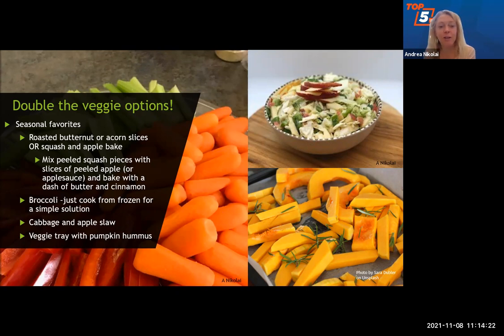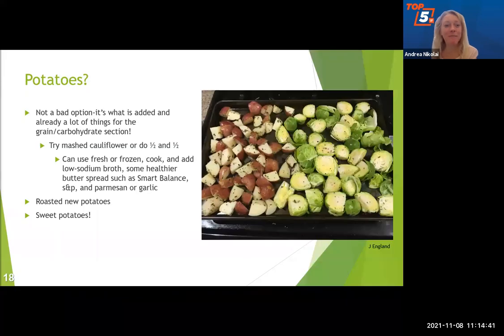That's something my mom did a lot growing up, and people really like it. You just put cut up apples with the cut up squash, and they go really well together. So broccoli, you can just cook that one from frozen, and you have a simple solution there. And then cabbage and apple slaw, those go really well together. You see that on the picture on the top right. And a veggie tray with pumpkin hummus might be really seasonal also. And then we got potatoes, right?